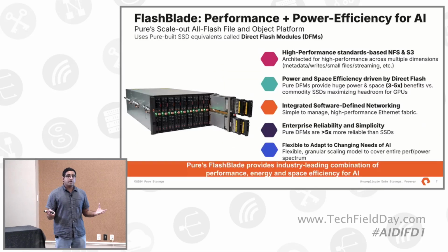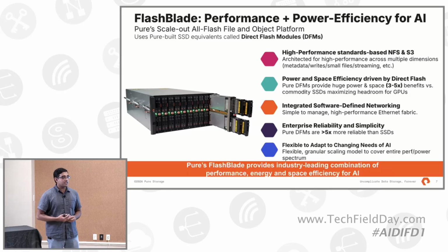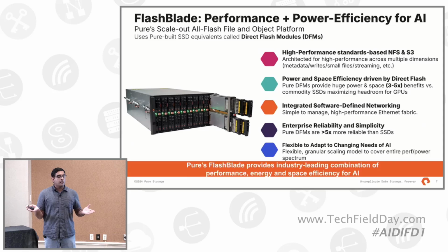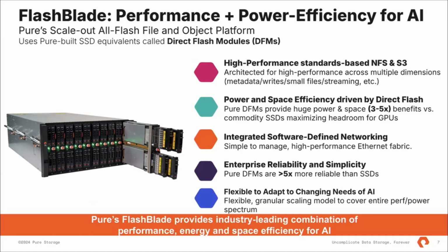All right. So the product that we participate with in all of our AI opportunities is FlashBlade, as I've mentioned. FlashBlade delivers performance and power efficiency for all AI workloads. It is a scale-out, all-flash file and object platform. As a quick primer, Pure provides a unified storage environment that satisfies the needs of all of the data center. Underpinning that are 2 hardware architectures. There's FlashArray, which is a scale-up product that is built for low latency, and then FlashBlade, which is a scale-out product that is built for high degrees of concurrency and throughput, which is what you see for AI.